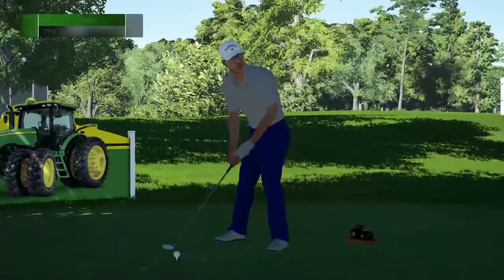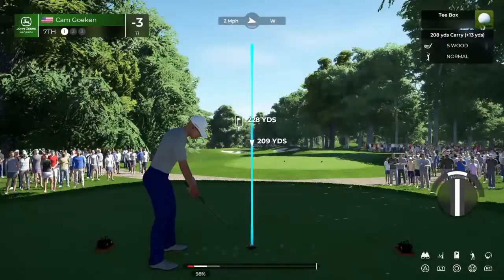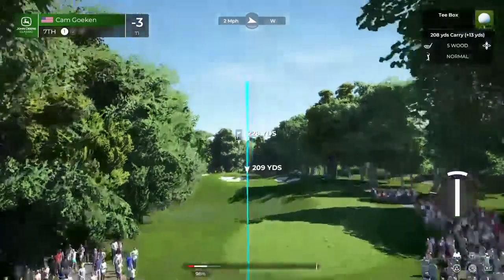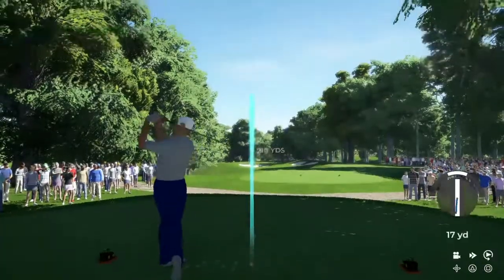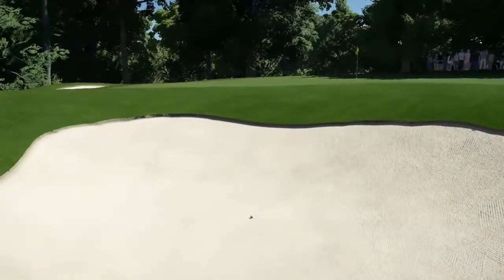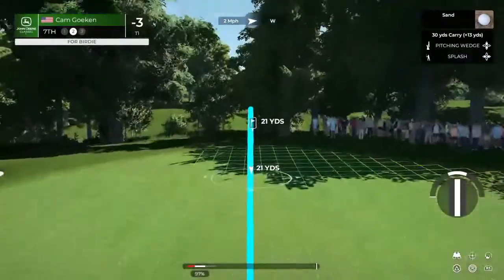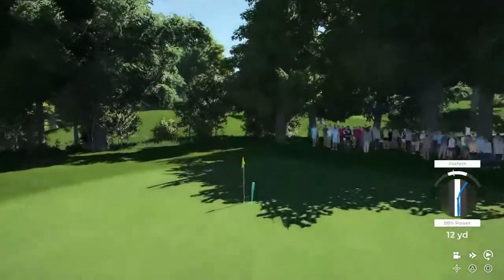Ooh, I always love these holes. Here we have a par three. Par three, 224 yards down the hill. It seemingly plays short, but I can promise you it doesn't. Opting for the five wood. That was never really a comfortable shot for them, was it? Coming up a little short with that effort. Not bad, though.